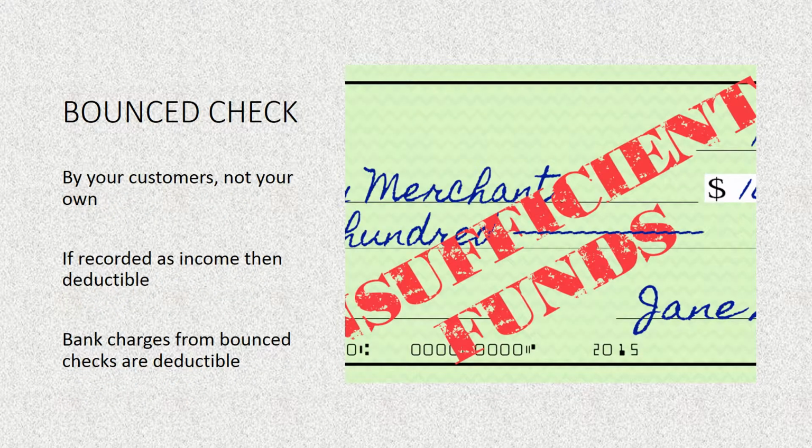Bounce checks. Bounce checks are deductible. Not the ones you wrote, but the ones your deadbeat clients or customers bounce on you. You can deduct the amount of the check, assuming you recorded the check as income when you got the check. Any bank charges are also deductible.